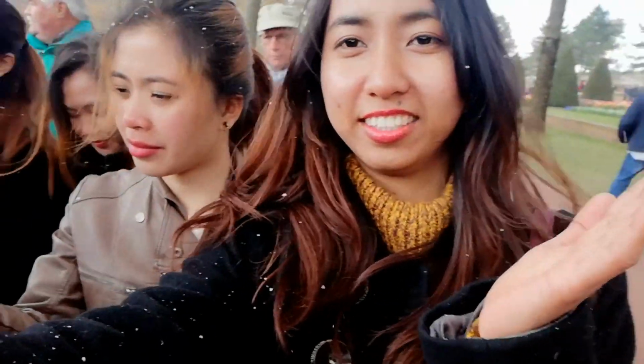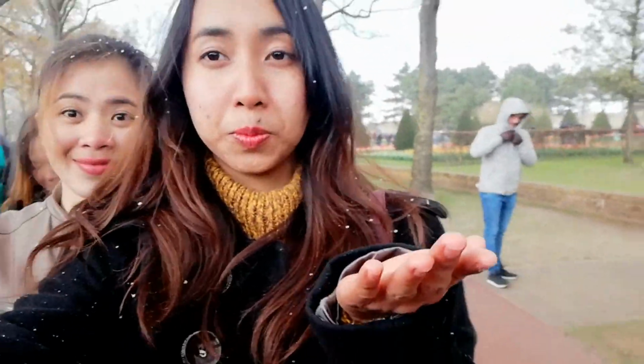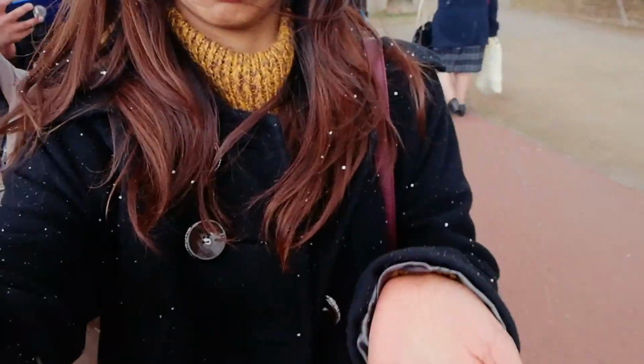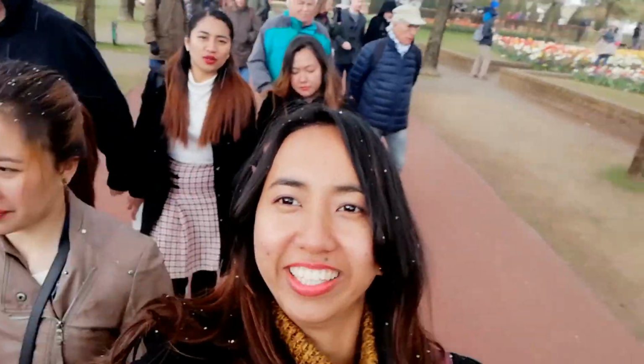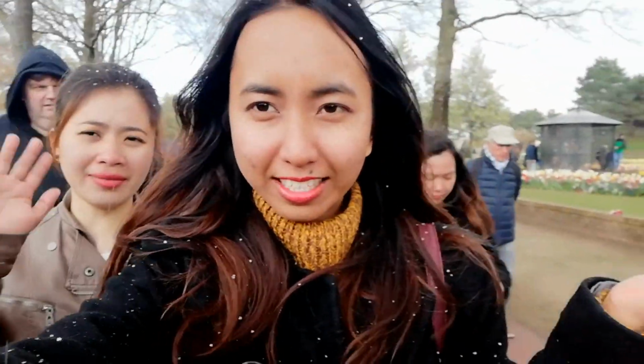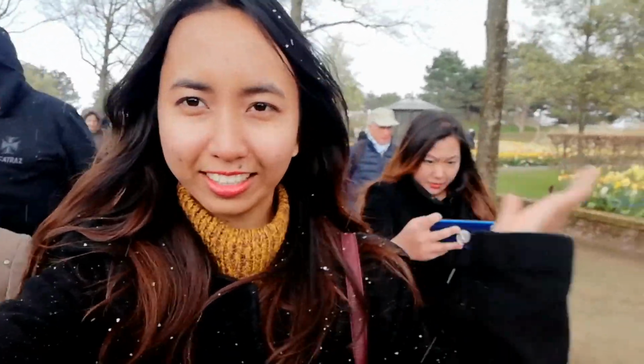It's snowing! Because it's pretty cold. Yeah, super. Snow hail. We're going home now. So that's our Keukenhof adventure.